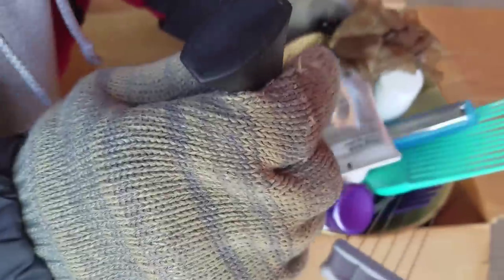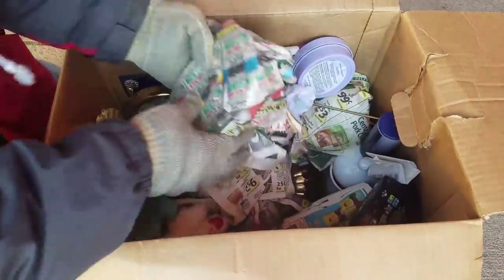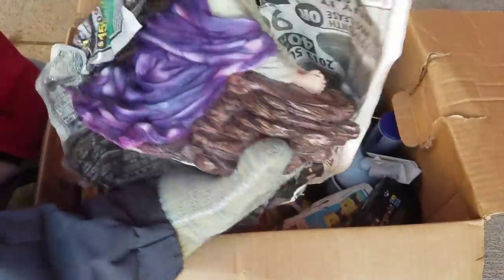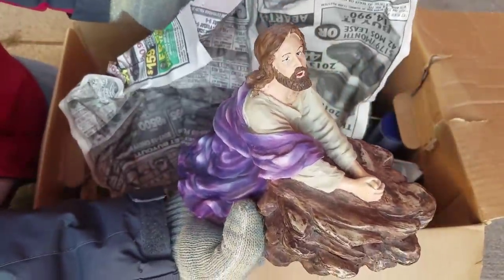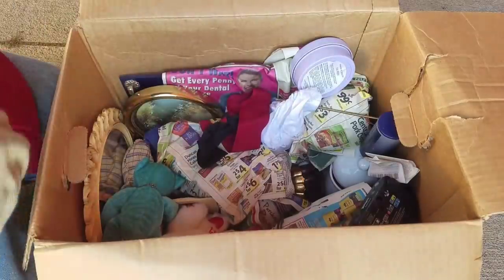And this is just hair care products, you know, vapor rub, things like that. We've got some things wrapped here. Let's see what this is. There we go. There's a figure of Jesus. No doubt a very religious family, just based on some of the books we've already seen.